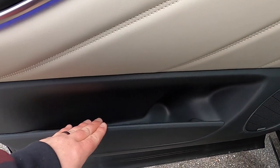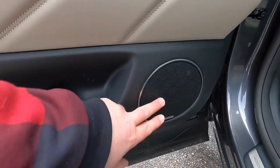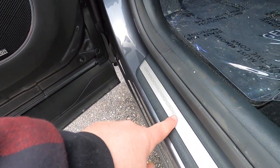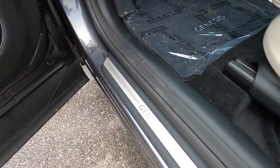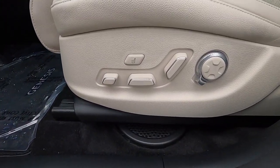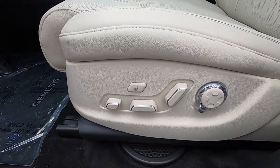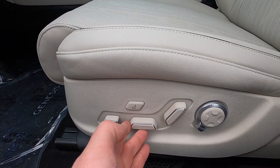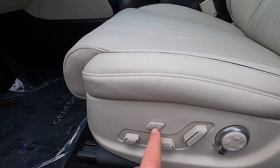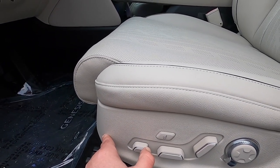Down here, you just have a modest amount of door pocket space with a bottle holder and the main Lexicon sound system. Down on the entry plate, you do have a stainless steel Genesis tread plate. All right, and taking a look at seat controls, you'll also notice there's actually a subwoofer underneath the front passenger and driver seat. And you have multi-way positional power seats, adjustable lumbar support. You've also got active massage and your thigh support that comes out.